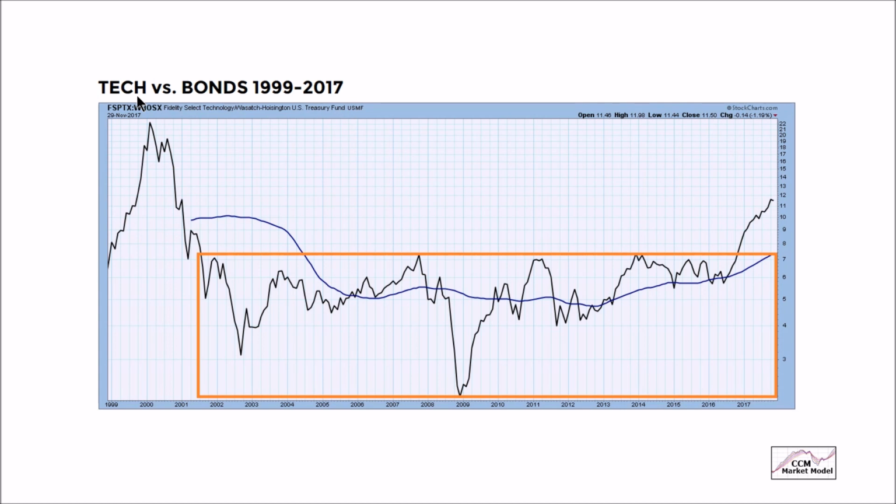So we can compare apples to apples with dividend and coupon payments, this is technology stocks. We're using the Fidelity Select Technology Fund relative to WHOSX, which is a long-term treasury mutual fund, similar to TLT in today's ETF world. We have a long period of consolidation here. This is indecisive behavior in the market. Fractals tell us that consolidation can last a few minutes, a few days, a few weeks, a few months, or a few years. We currently have a bullish breakout, and we have the 50-month moving average turning up as price breaks out of the box.